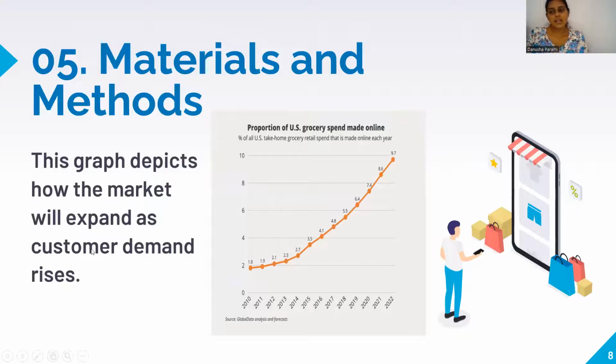So, what are the materials and methods they used? Walmart used different research and different surveys to make the best solution. For that, they used different research. One of them is the proportion of United States grocery spend made online.